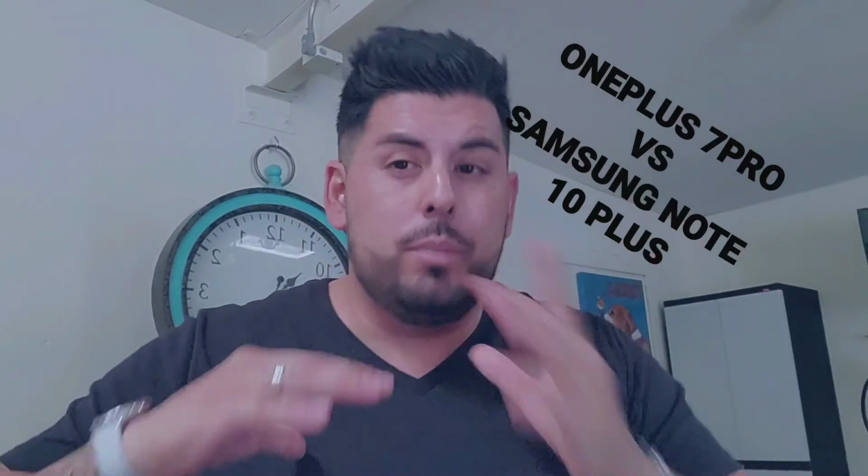The selfie camera on the OnePlus 7 Pro, I think just for regular pictures, is better than the one on the Note 10 Plus. But that's just my opinion. Overall, the experience you get on the camera on the Galaxy Note 10 Plus is way better in my opinion.